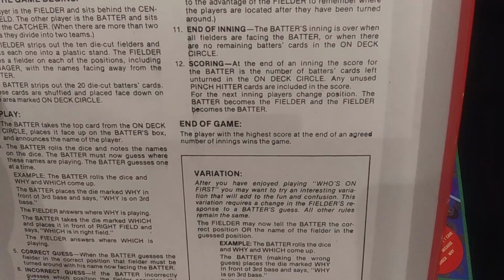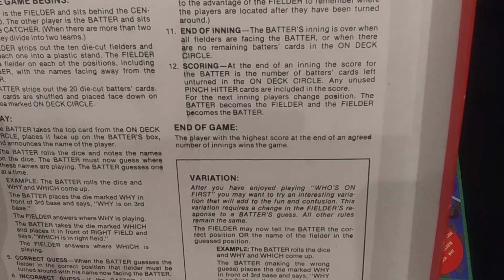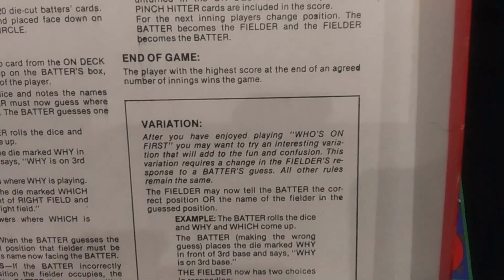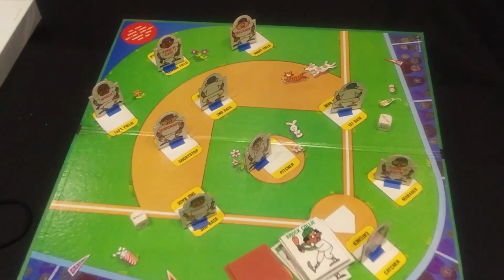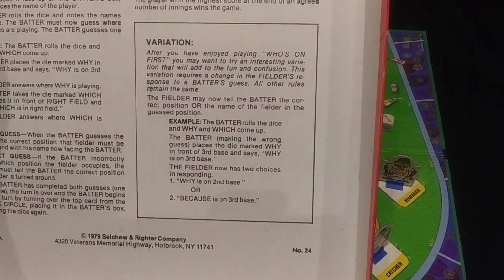For the next inning, the players change position. The batter becomes the fielder, and the fielder becomes the batter. At the end of the game, the player with the highest score at the end of an agreed number of innings wins the game. So you don't have to play 9 whole innings. You can play a couple, or 3 or 4, or play the whole 9, or go extra innings. It's up to you entirely. There's a variation down here.